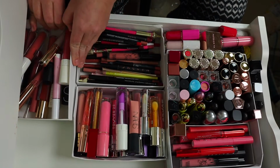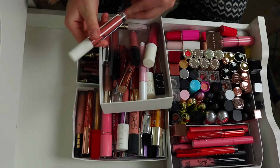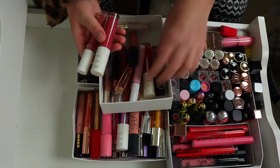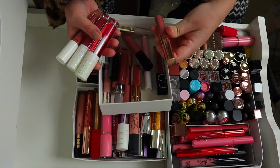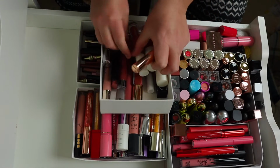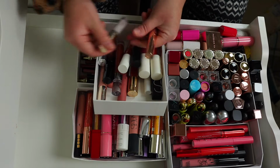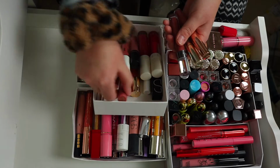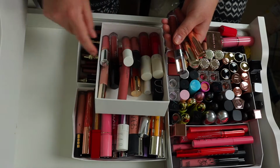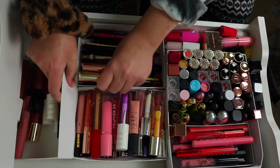This first drawer, or this first box, we have this peppermint pout. I'll keep this. Cab and Cab NARS, that one. I'll get rid of IBY. The By Terry. The Rowan. Okay. Well, that was a pretty easy drawer.